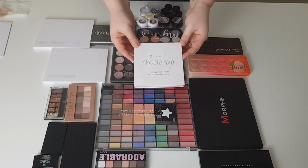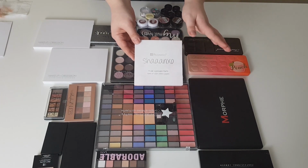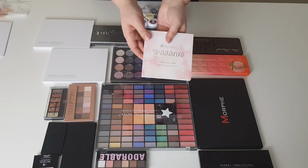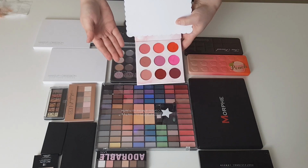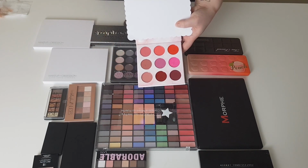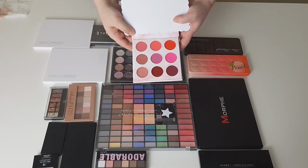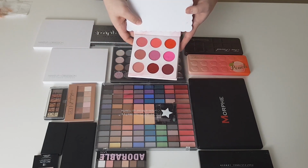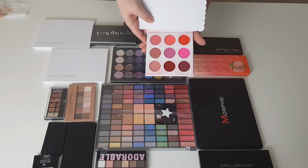Next palette that I'm going to talk to you about is the Shaaanxo and BH Cosmetics collaboration, which one side is eyeshadows and the other side is lipsticks. As you can probably tell, I don't use lipsticks from pans like these. I don't find it really hygienic or very convenient, so I've never really used this other than swatching.